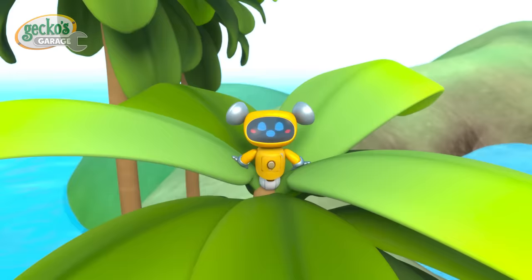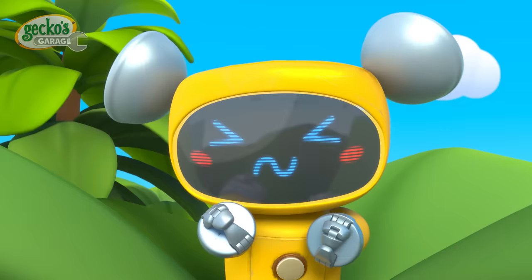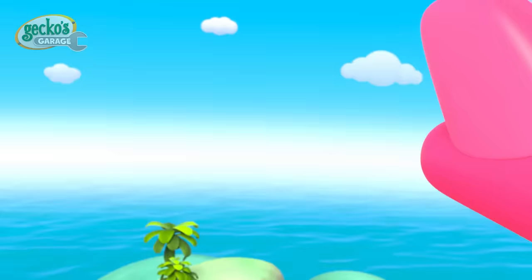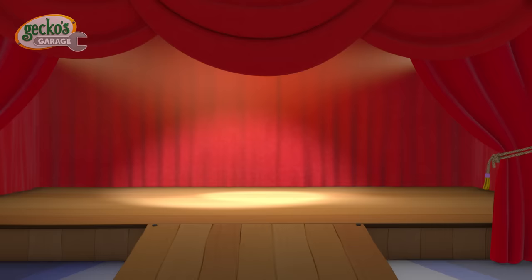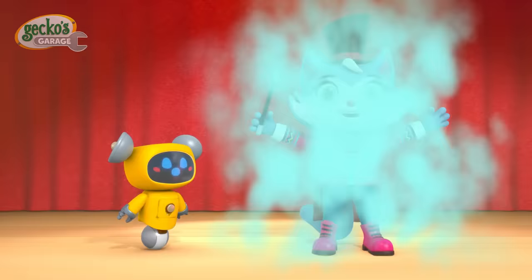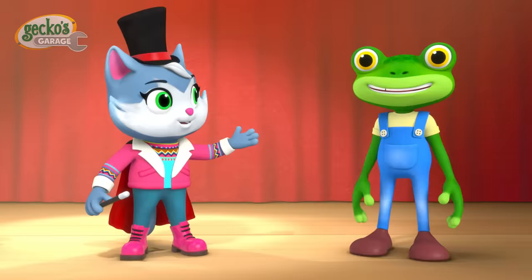Let go, Yellow! The magnet won't drop you, I promise! Got you! Ah, now, let's get back to the magic show! Are you ready for the finale? A la Katsam! Yay! Bravo, Cat! Oh, see you all next time!